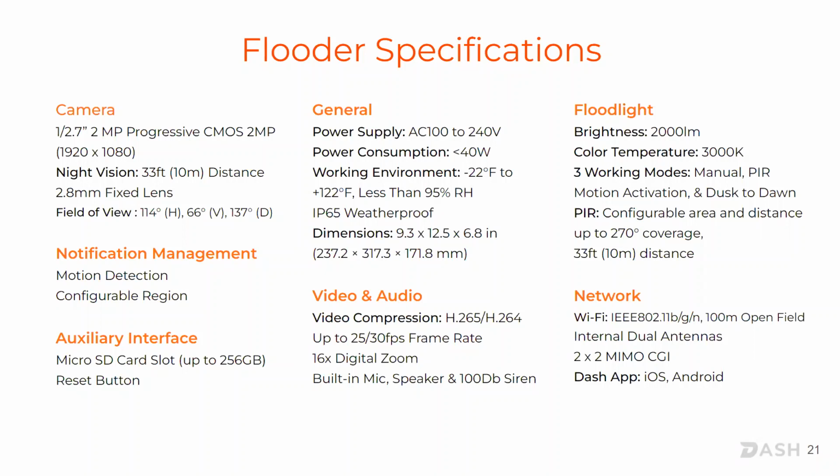AC 100 to 240 volt, your power consumption is about 40 watts. Your brightness again is 2000 lumens, your color temperature is 3000 Kelvin. You have three working modes for your detection or your illumination, which is your manual, your PIR motion activation, and dusk till dawn as well. And then again, you have those 2x2 MIMO Wi-Fi connection.